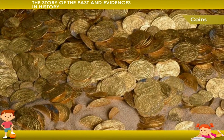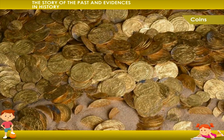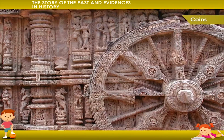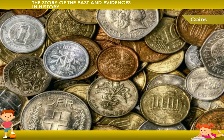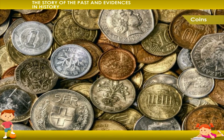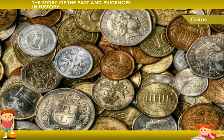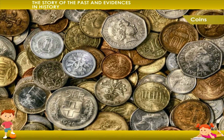Coins. These are a valuable source of information. The history of coins starts from ancient India to the present. Coins tell us about the economy and the finance of the kingdom. They also tell about the extent of a king's empire and the trade with other regions.